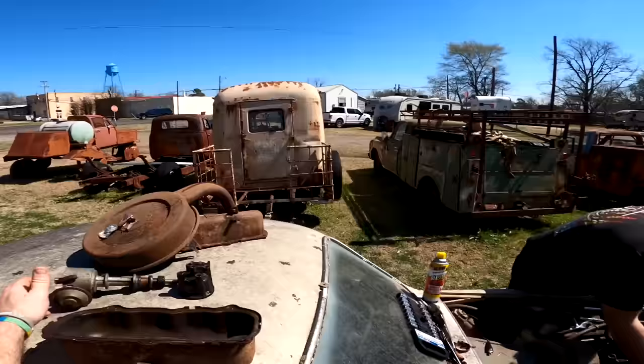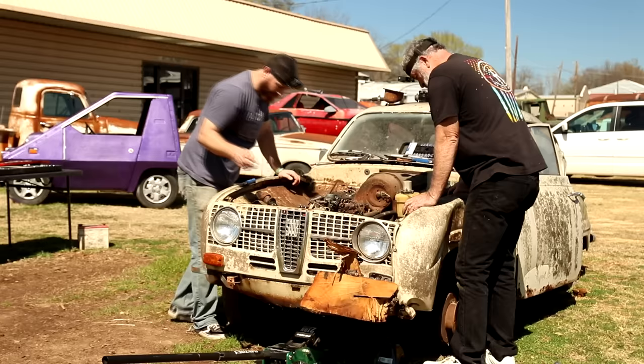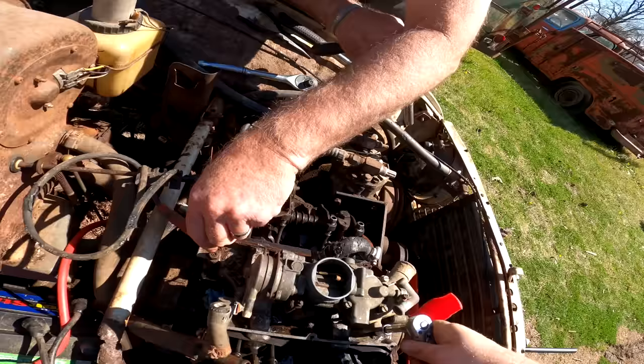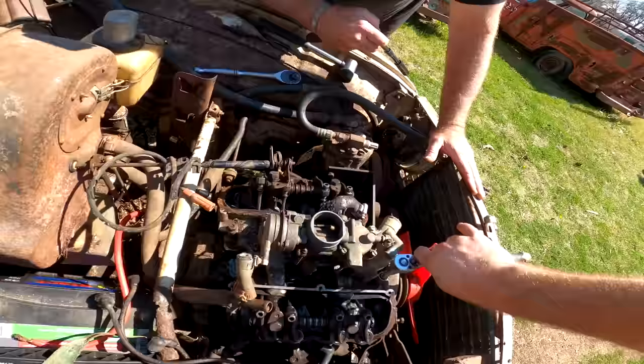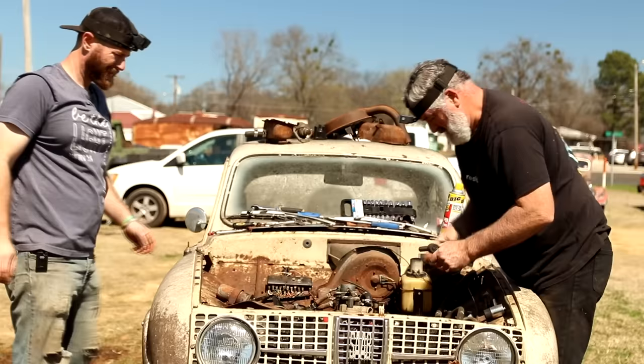I don't think we got an issue with the carburetor. So six little 13 millimeters on the intake maybe. I need to get them hoses off there. Yeah, that is the littlest looking little intake. Has that got all of them? No, I've still got mine. They're stuck in there. I got them loose, but I don't have them out.